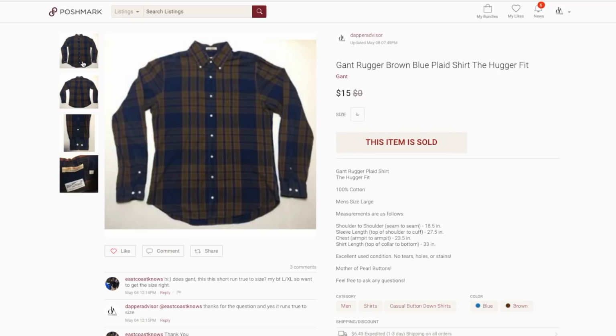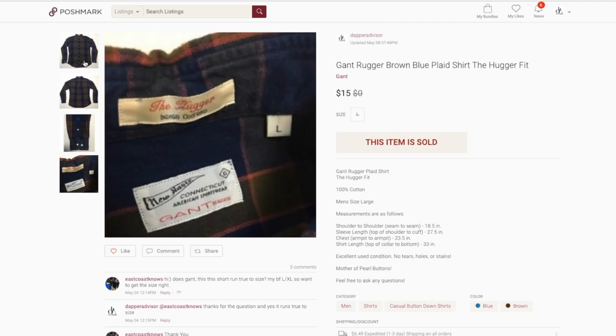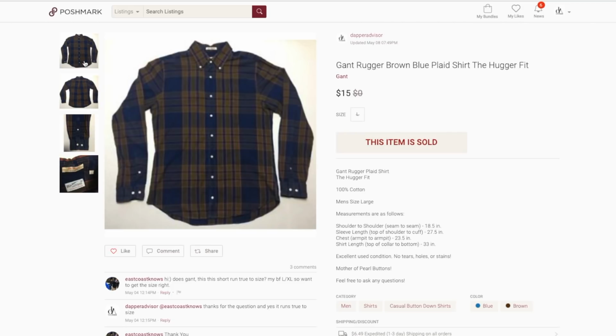But shirts in general are just getting a lot harder to sell on eBay and on Poshmark. So in 2019, I'm probably going to switch up my closet and my eBay store a little more and not pick up as many shirts and really just stick to certain brands.